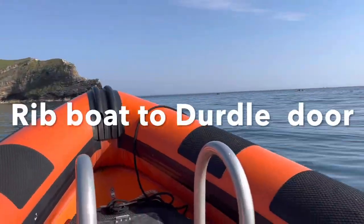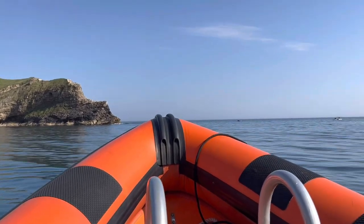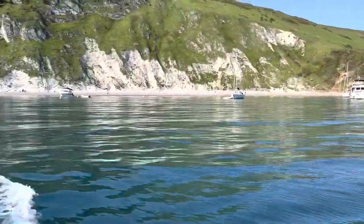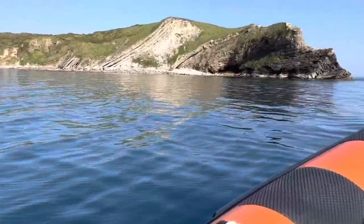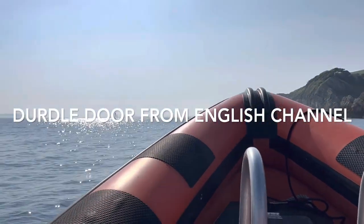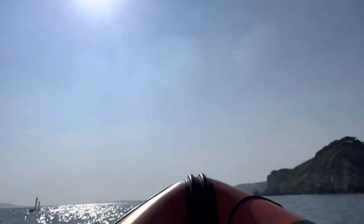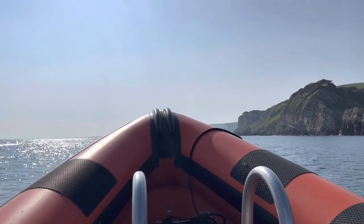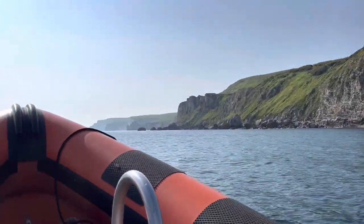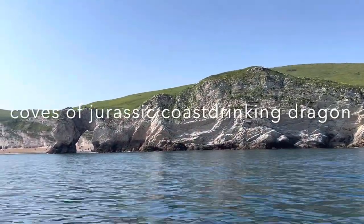So this is the reef boat in the English Channel from Lulworth Cove. You can see the cove from here, and on our way to Durdle Door, another wonder of Dorset. Beautiful on the English Channel towards Durdle Door from Lulworth Cove. View of Durdle Door, also known as the Drinking Dragon, you can see.